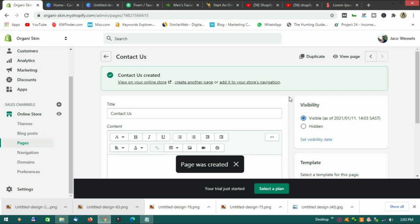Okay, and while we're busy with pages and so on, it is very important to add a privacy policy page to your store. It's also very important to add a terms and conditions page to your store. It's very important to add shipping terms and conditions, and refunds are also very important. All the information regarding your shipping and your refunds you will get from SkinClays, and they will supply you with all that information. So that's also very important to add to your store as pages, and make sure to tell people in those pages that this is a drop shipping store and you are selling on behalf of SkinClays.